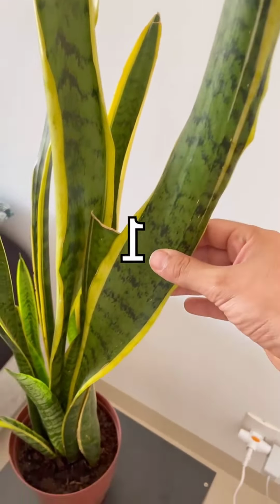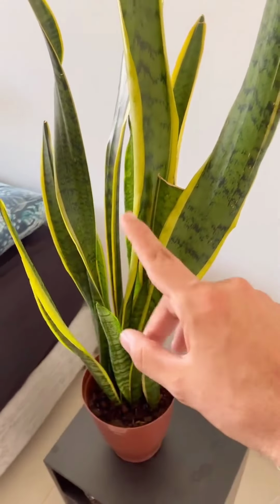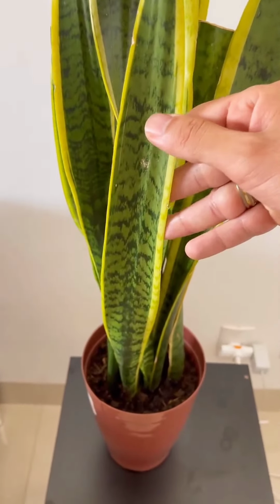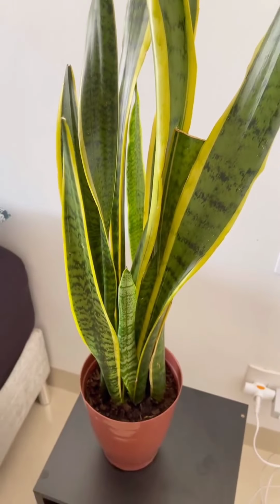Number 1, according to NASA studies, the snake plant is one of the plants that produces the most oxygen and purifies the air compared to other plants we can have at home. So that's the first reason.